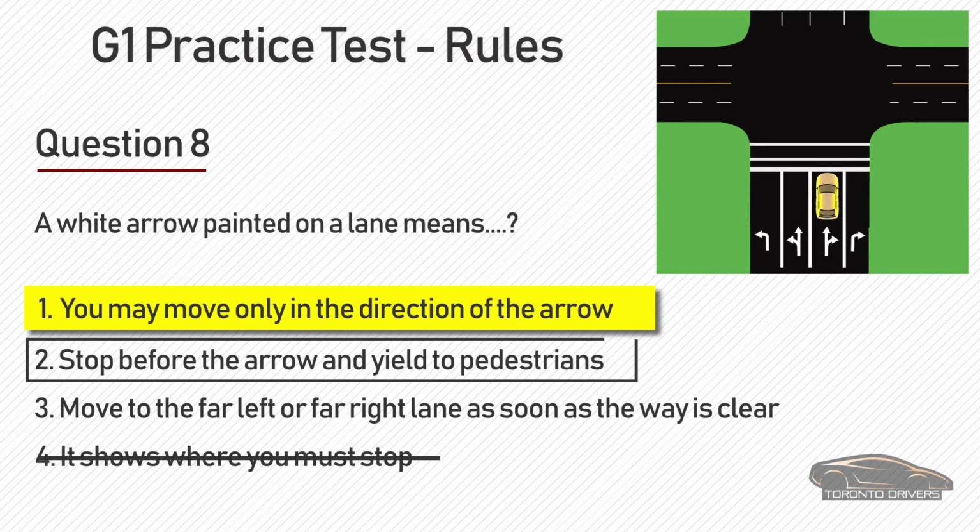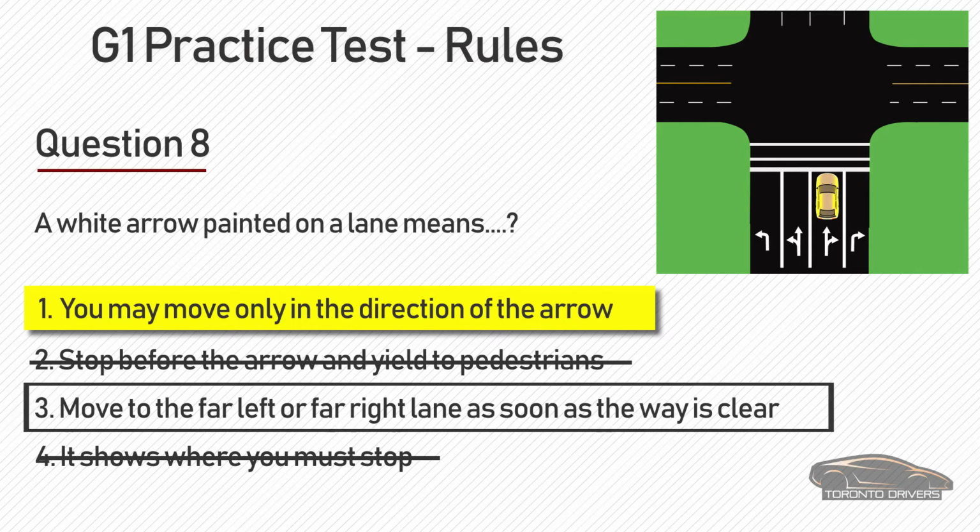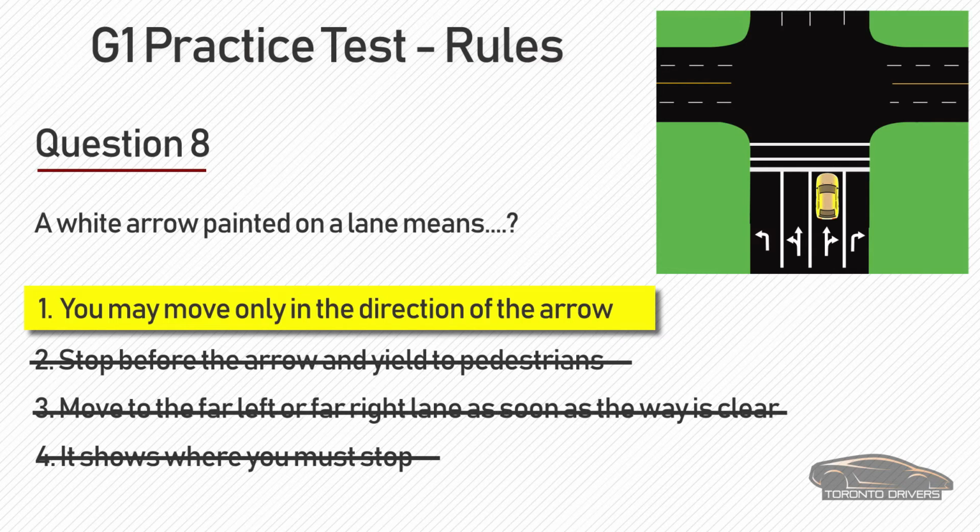This one says stop before the arrow and yield to pedestrians. Again, to stop, there must be a solid white line, and you must yield to oncoming traffic or pedestrians before you move. So this is also not correct. This one says move to the far left or far right lane as soon as the way is clear. Well, there's no sign or a law that tells you when you must switch lanes. And moreover, you don't see these painted lines anywhere except closer to intersections. So that's why this answer is also not correct.